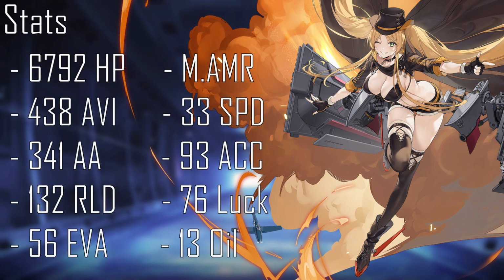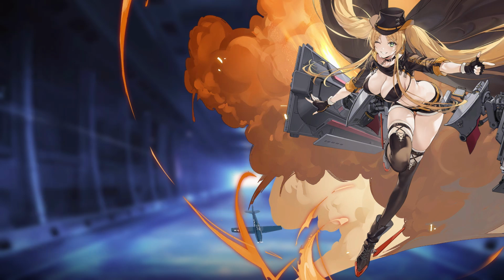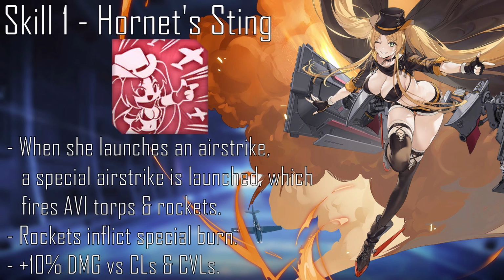At level 125 with max affinity and enhancements, Hornet II has 6,792 HP, 438 aviation, 341 AA, 132 reload, 56 evasion, medium armor, 33 speed, 93 accuracy, 76 luck, and consumes 13 oil. Hornet II has 3 skills, which focus on buffing herself.